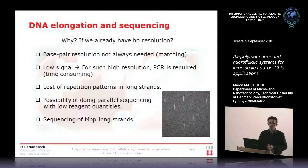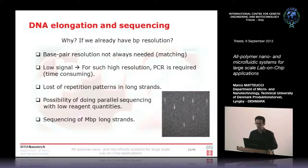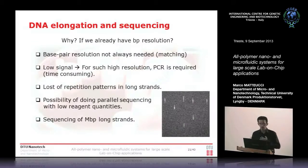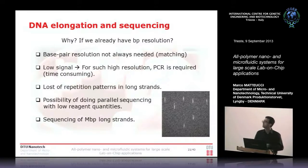For single base pair resolution, PCR is required, which is time consuming in principle. And in the case of long strands, one would lose the repetition after PCR, because PCR is needed to cut the DNA into single areas. Moreover, inserting the DNA in nanochannels gives the possibility of doing parallel sequencing in many different channels, as you can see here. And it gives the possibility of sequencing very long strands. We have inserted one that is up to 1 megabase pair up to now.